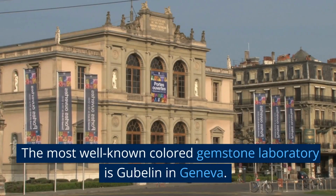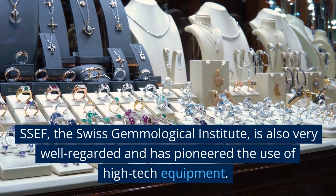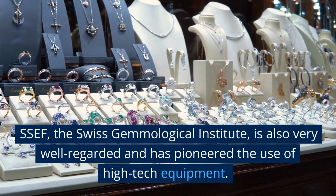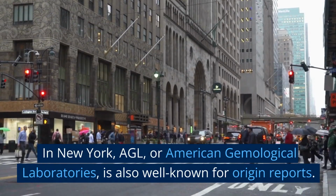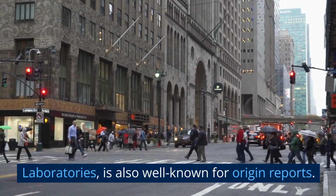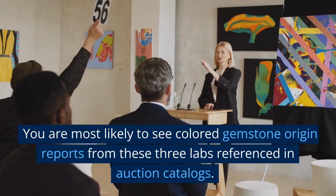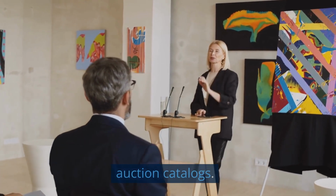The most well-known colored gemstone laboratory is Gübelin in Geneva. SSEF, the Swiss Gemological Institute, is also very well regarded and has pioneered the use of high-tech equipment. In New York, AGL, or American Gemological Laboratories, is also well known for origin reports. You are most likely to see colored gemstone origin reports from these three labs referenced in auction catalogs.